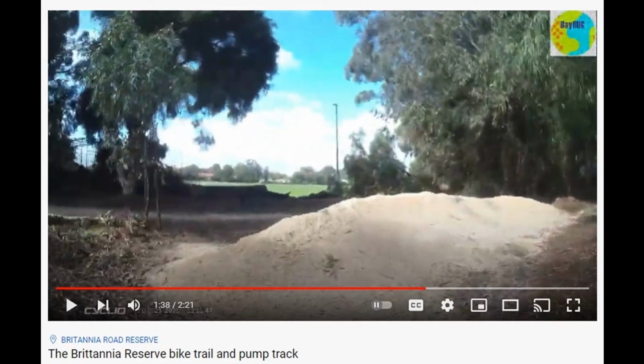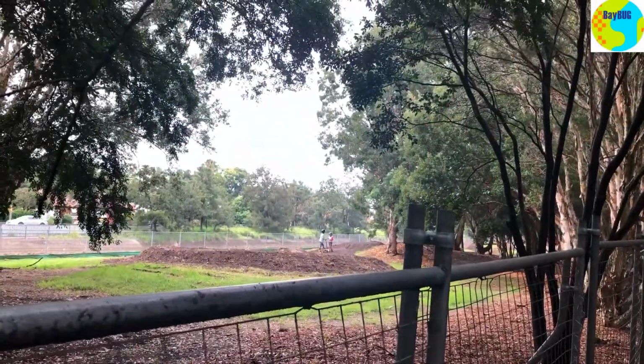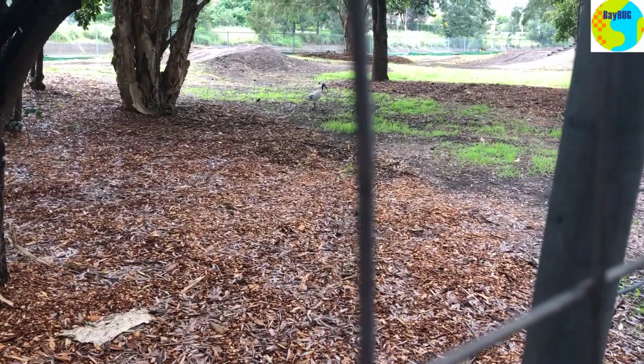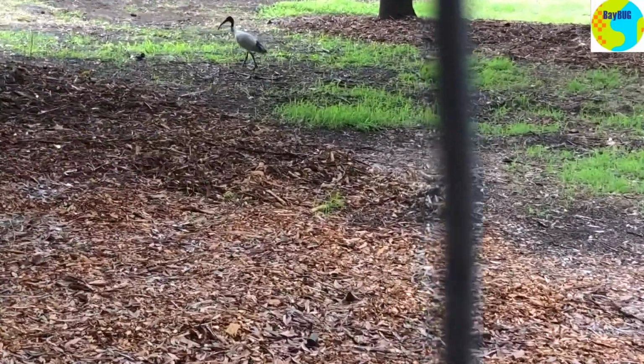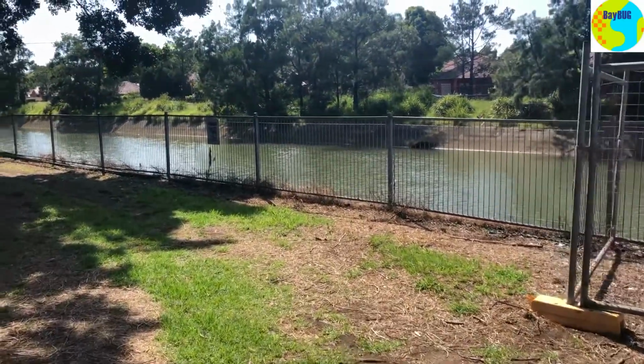Now, I'll link to this video I shot in Perth of a quite similar bike trail, which was set up for kids. So this was shot a week or so ago, just showing that some user acceptance testers were already out having a go. Some kids and some bin chickens. They're about the only people actually having a look at this thing at the moment.